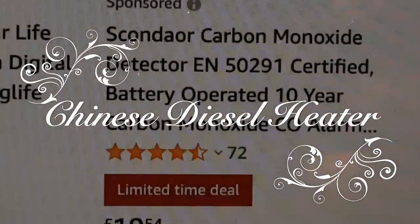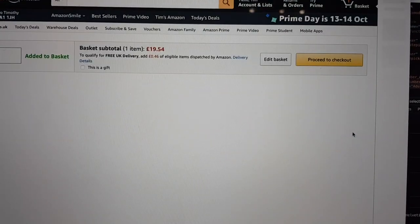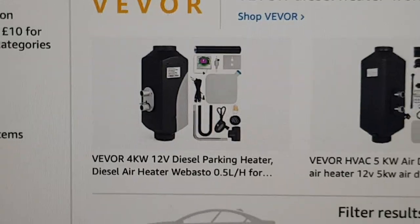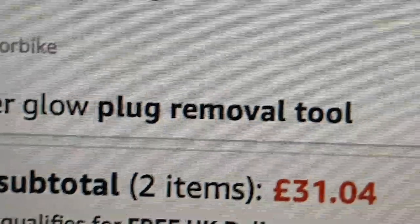But onto more important things. If I'm burning diesel within the vehicle, I'm going to need a carbon monoxide detector, as opposed to a CO2, which is harmless, and a glow plug, because these Chinese diesel heaters are more likely to fail on this one part, and you don't want to be left high and dry. Well, low and wet.